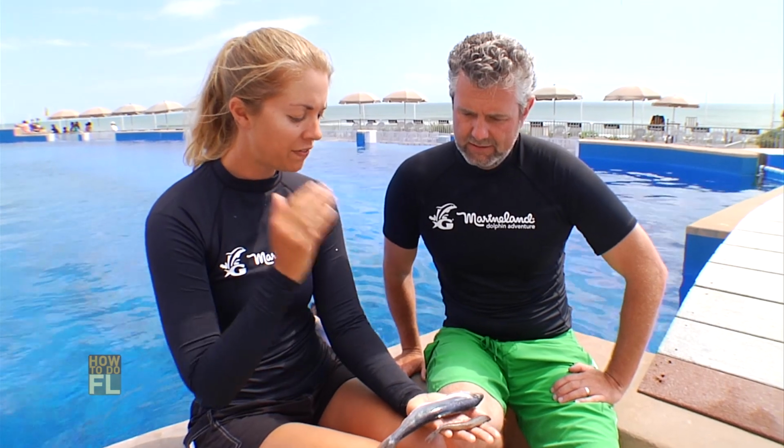And we monitor each fish that the dolphin gets down to the last calorie. So we always know exactly how many calories the dolphins are getting. And how many calories are we talking about? Oh, anywhere from the younger ones, maybe 4,000 calories. The ones that are eating more, over 15,000 calories a day. 15,000 calories a day? Yeah.